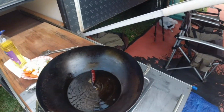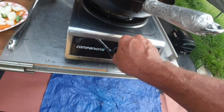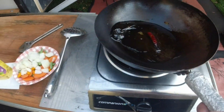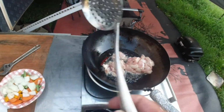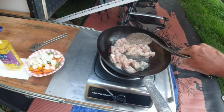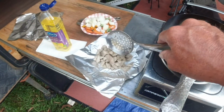We're doing a green chicken curry. I've already got the chilli and the other leafy thing in there. We've got our veggies pre-cooked, and we've got our chicken. So just heat this up here. So that's going a treat now. Yep, that's going now. We'll put our chicken in. So after about 3 minutes, take the chicken out and put it on a separate dish.